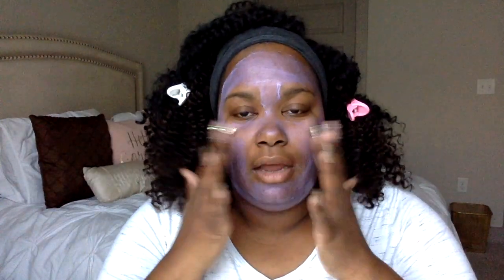Okay guys, so it's been 15 minutes. It is not a hard mask. It is still very sticky, like it's dried down a little bit, but I have a feeling if I wait any longer, it's just going to dry into my face and I'm going to have a hard time washing it out. So I'm going to go wash it off right now. I'm just going to use clean water because it just says to rinse after 15 minutes. I'm also going to use a little towel to wipe it off just a little bit.